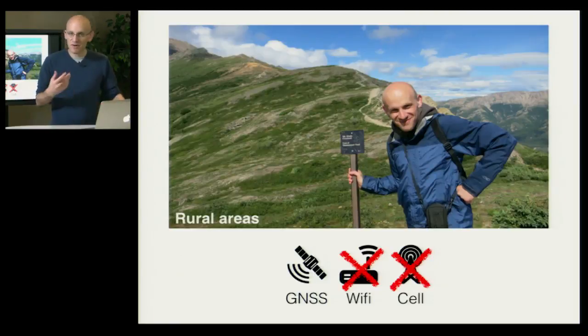Similarly, if you're in a very rural area like this and there are no Wi-Fi networks in range, this is also not a problem, right? Chances are there aren't going to be a large number of buildings to block your global navigation satellite signals.